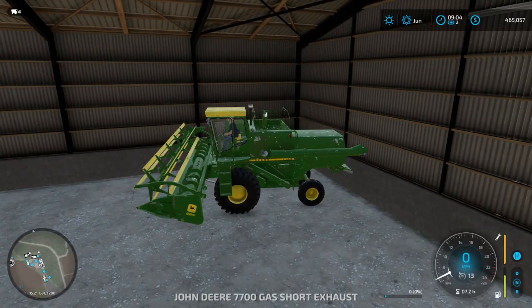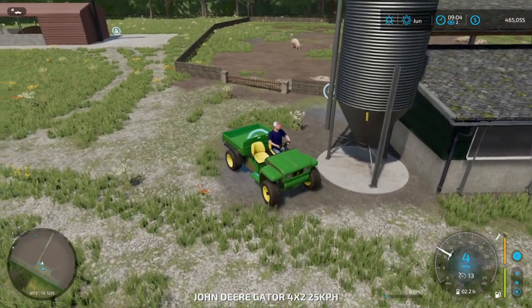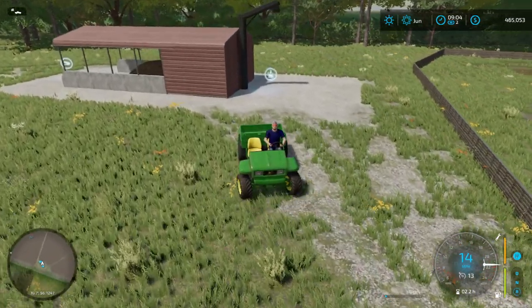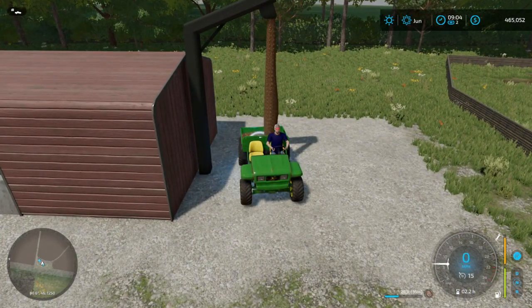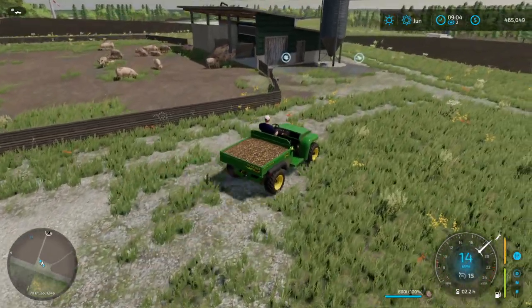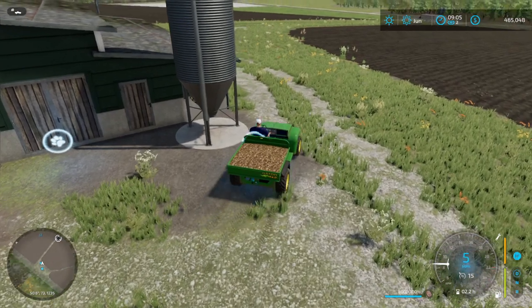Alrighty, and I'm gonna spend a little bit more of these potatoes just because, gosh, they were a lot of work. They were a lot of work. A lot of piggies in there though. Happy piggies.